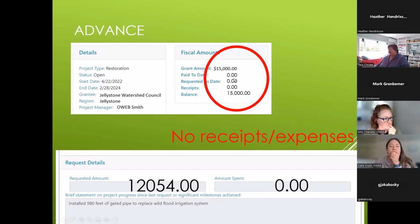You haven't had anything paid to date. You haven't had anything requested to date. You have had no receipts to date, and you want to get $12,054. Is the balance line item calculated on receipts or paid to date? The grant amount, the balance is going to be what has been paid to date. Excuse me, the grant amount less what has been paid to date. Okay, so if you have a request pending for $10,000 that's going to be paid out tomorrow, that will not show up yet.